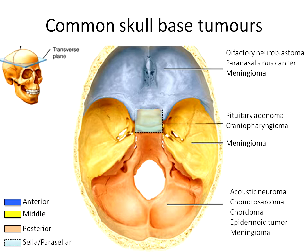Tumors that arise from the mucosa, like paranasal sinus cancer, and meningiomas, those are the tumors that arise from the dura, or that thick, leathery lining of the brain. In the sella, we see tumors called craniopharyngioma that are often present in children, as well as pituitary adenomas that are very frequent in adults. We also see meningiomas in this general vicinity.